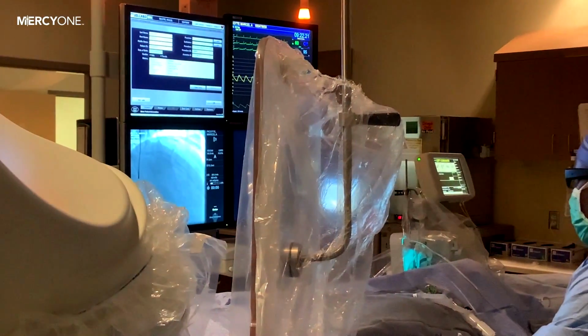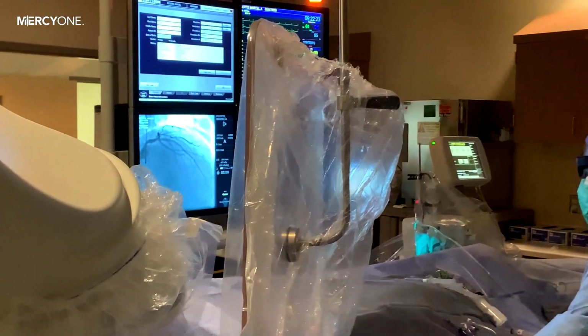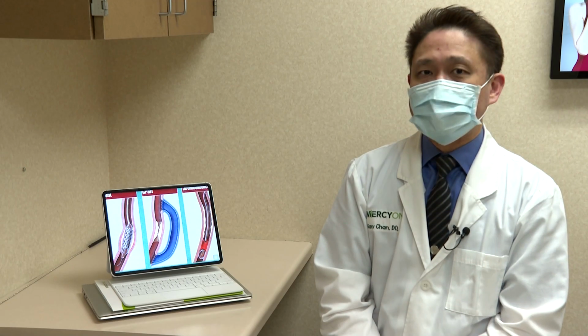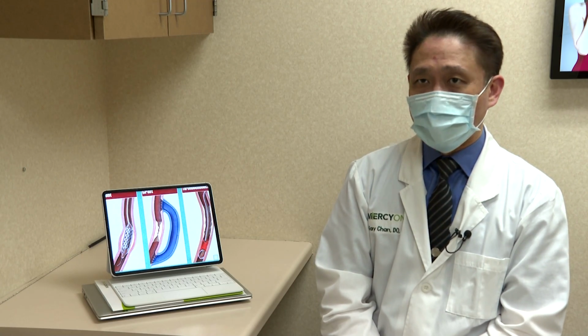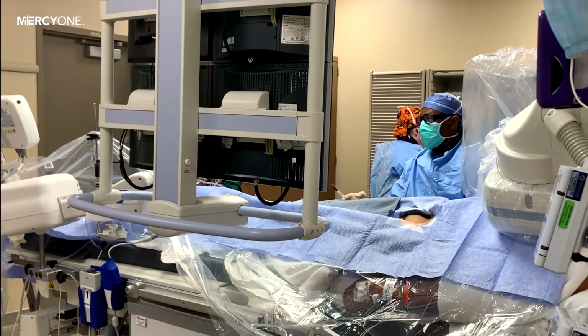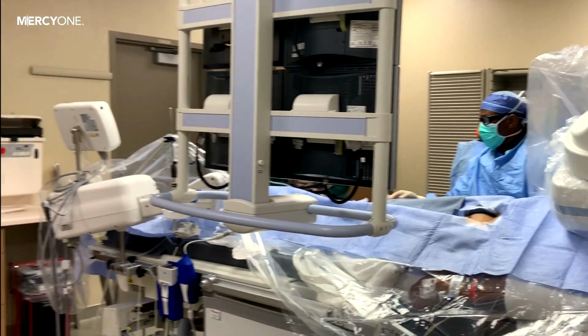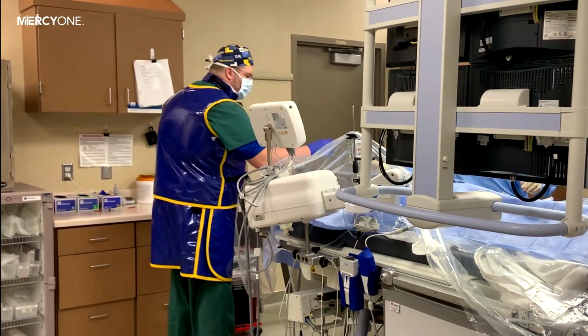The fourth outcome, if a stent or bypass isn't an option, is medical management. We give them the medicine that will help prevent further progression of the disease. Dr. Chan says health risks in the Cath Lab are minimal, with possibly some minor bleeding at the insertion site or a drop in blood pressure.